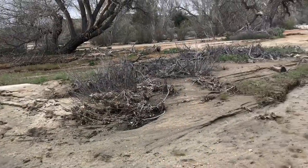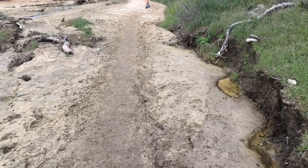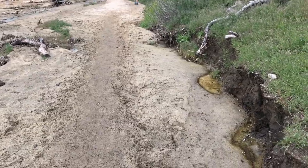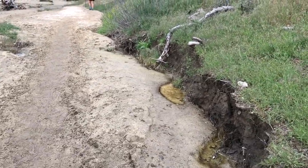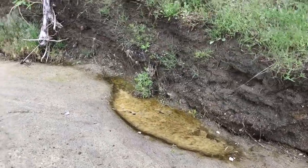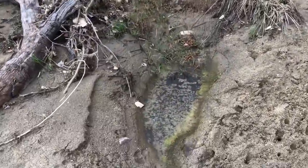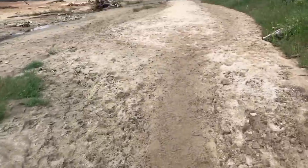We were joking about, what if this is supposed to be the reliable water source that runs along the trail for so long? Don't know now. I hope not. I think that would be a double filter right there. Yeah, no thanks.